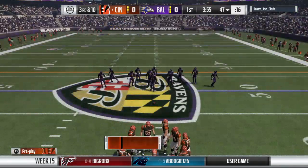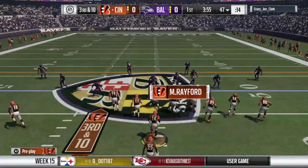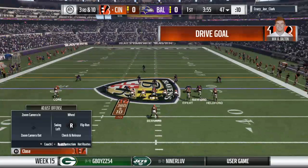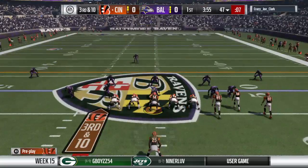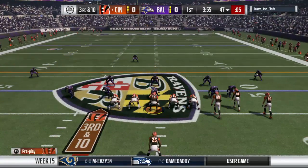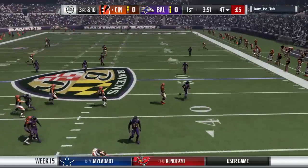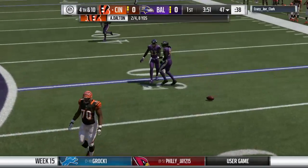So still a full 10 yards to go here for the offense on third down. Third down, a shot here for Dalton. Oh, the ball comes out on the hit, but they'll say it's incomplete.